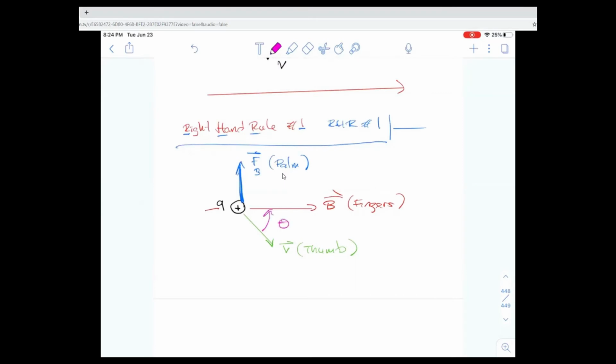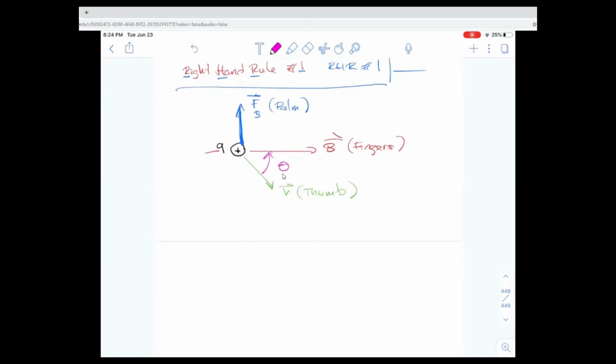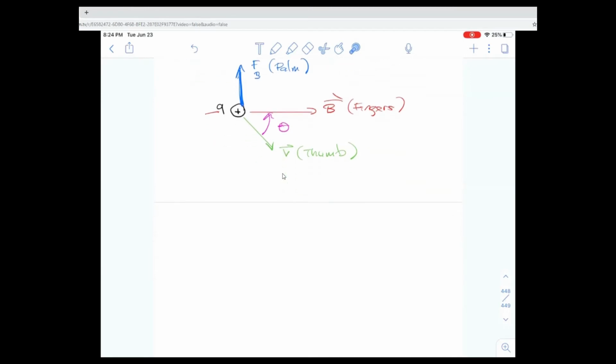Okay, just for now. I don't want to use any mathematics right now. We'll turn this into an equation at some point. Until then, let's get a conceptual understanding. All right, so your thumb is in the direction of the velocity vector. You line up your fingers in the direction of the magnetic field. Your palm is going to open in the direction of the magnetic force. Okay, so this is a 3-dimensional representation.